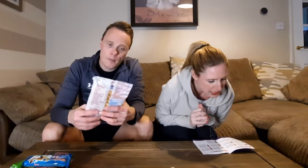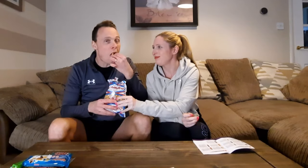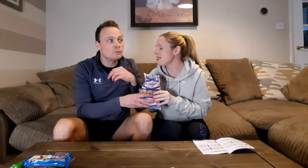I'll carry on with the crisp, kind of. So these are puffed corn snacks with flavour of peanuts. Oh, you like peanuts? I love peanuts and they smell delish. Smell them. Oh gosh, that's weird. They really smell. Oh, they are amazing. And I honestly thought this would be my least favourite, but it's going to take some beating. Oh, they're really good.